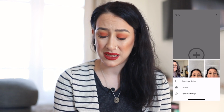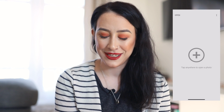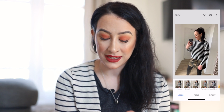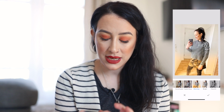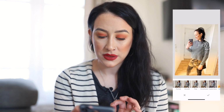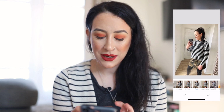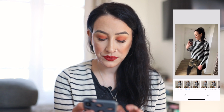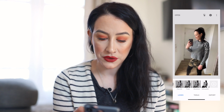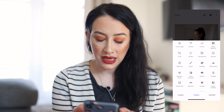I don't really touch base, and I haven't touched base with it for a while, but let's bring up a photo. Ignore my face. Here we go. A little selfie from earlier. But you can add loads of different looks to it. Oh, that's a bit extreme. But you can add already built-in filters if you prefer. So let's go for portrait, nice and simple. And then you can, I believe, use the tools.